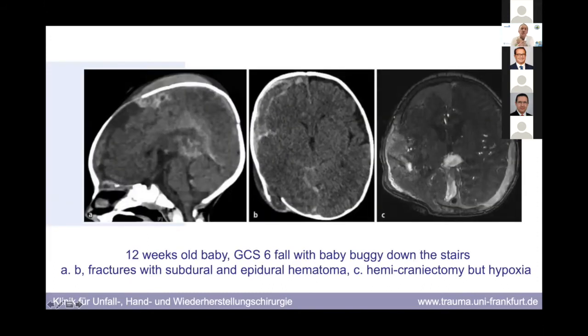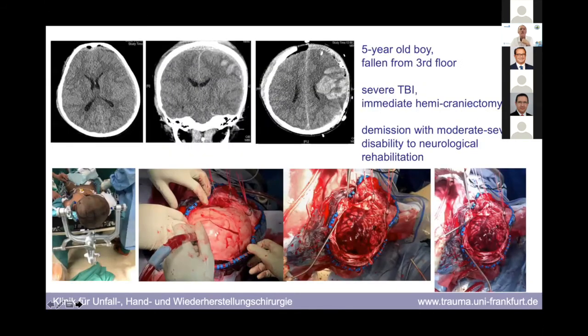And a major point initially is, of course, the CT scan of the brain. So in children like here, fallen downstairs with a Glasgow Coma Scale of 6, you of course need a CT scan and you see this large bleeding of subdural and epidural hematoma. And the requirement is, as soon as possible, that means immediately after the trauma room, the hemicraniectomy, because this is the only chance at all. But like in this case, still hypoxia remained in these children, even if it's a very quick procedure.